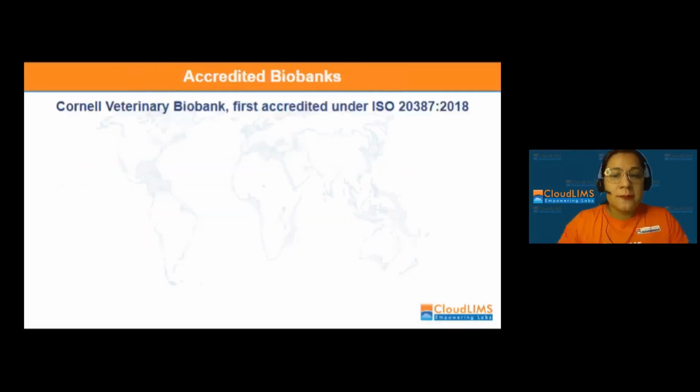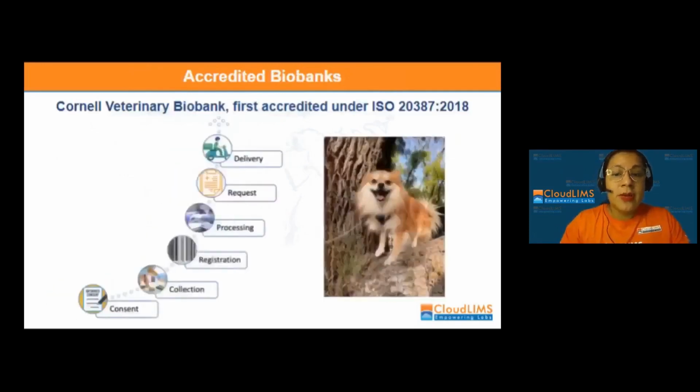Now let's see a biobank that is accredited. As an example, the Cornell Biobank was the first to be accredited under this ISO 20387 standard. And until today, the total number of accredited biobanks is around 17 worldwide. Some accredited biobanks like Cornell collect samples from ill and healthy animals. The samples are then processed, cataloged, and provided to scientists around the world. And they follow a workflow that is most like this.